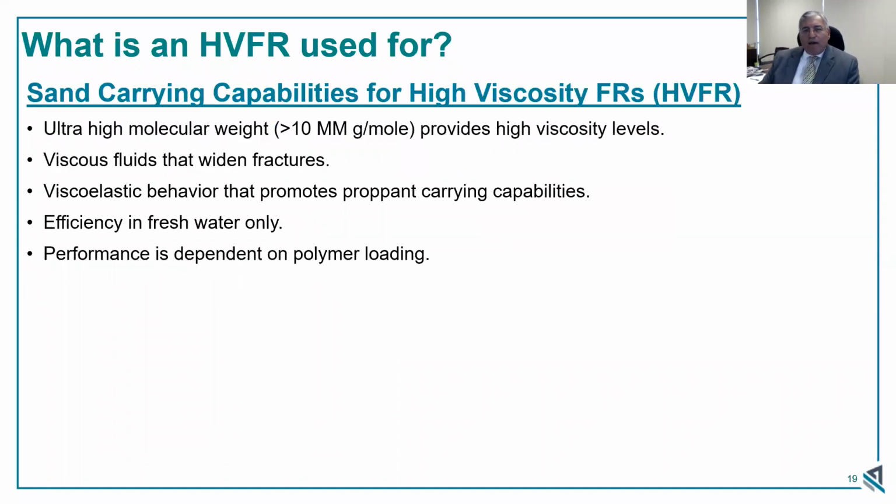So we have something that has now come into the market, which is a high viscosity FR. These high viscosity FRs are a bigger molecule. They're ultra high molecular weight, greater than 10 million grams per mole, which provides a high viscosity level. And these viscosities, like we mentioned earlier, could be simply for transporting higher proppant concentration on location or creating the frac width we need in order to be able to place that high proppant concentration into the fracture.